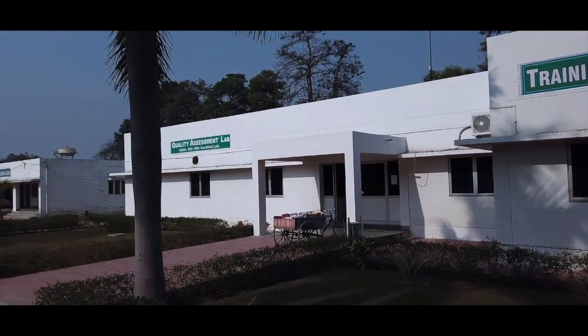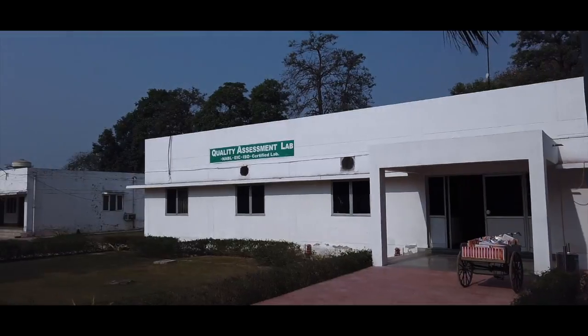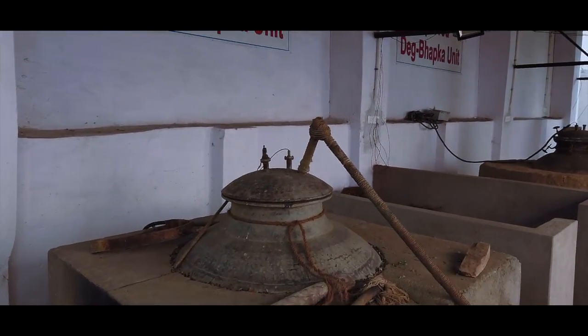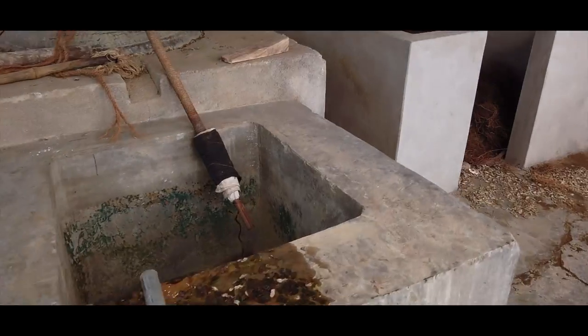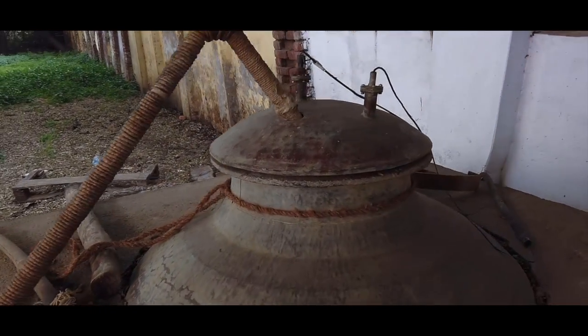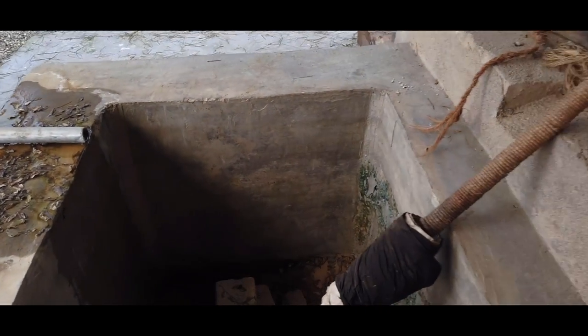This is their quality assessment lab. Probably I'll be sending out my fragrances for getting tested here. This looks familiar to everyone: the Deg Bhapka, the traditional unit they have. I think it's functional as well. What they do is put the flowers inside. Most of the attar lovers know it. They heat it up, and the whole fumes are passed through the sandalwood oil here.